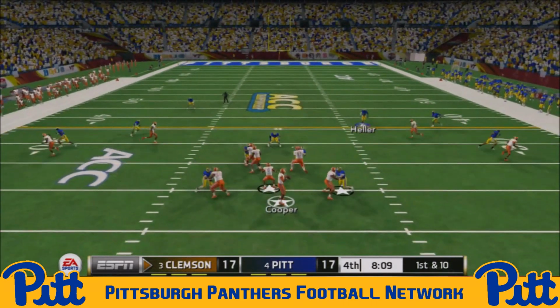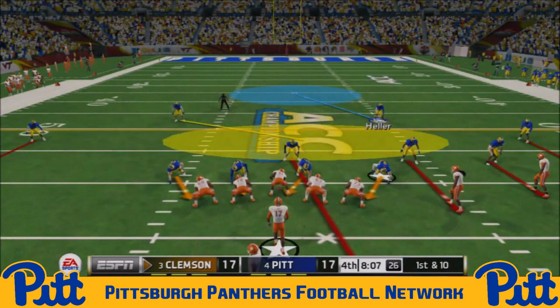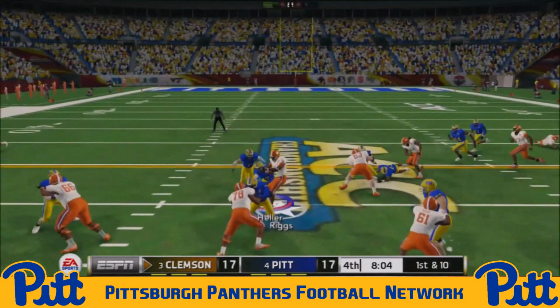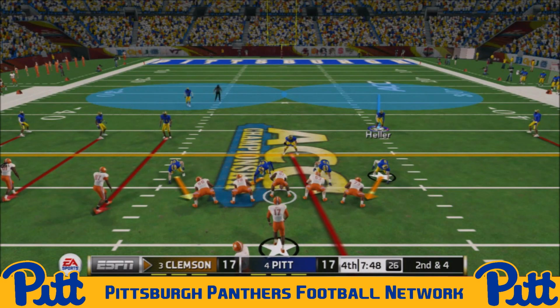The Tigers looking to counter those. Derek Cooper finds DeAndre Overton yet again over the middle. 14-yard pickup. He gets Clemson a 1st down. They go 3 wide set this time. They go to Riggs up the middle on the handoff, though. He battles through 1 tackler before eventually Jacob Laughlin drags him to the ground. Pickup of 6. 2nd and 4 now.